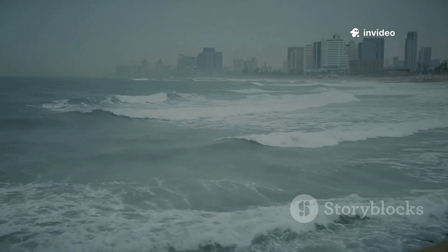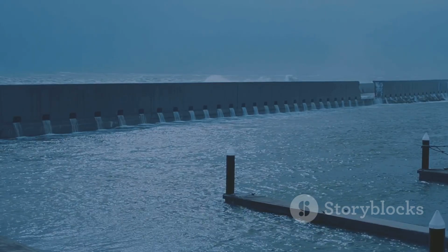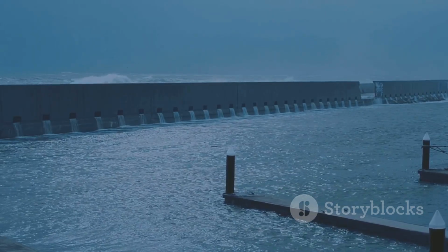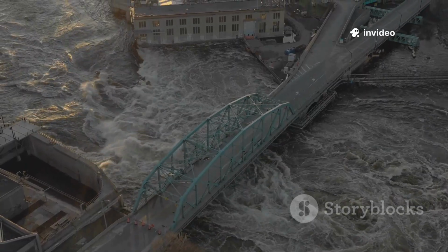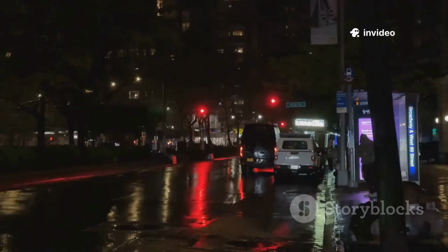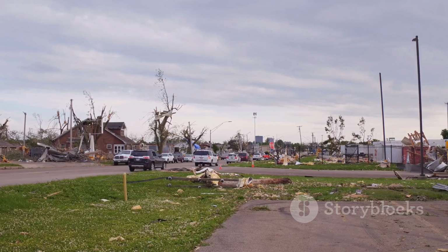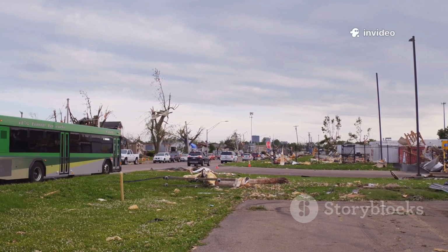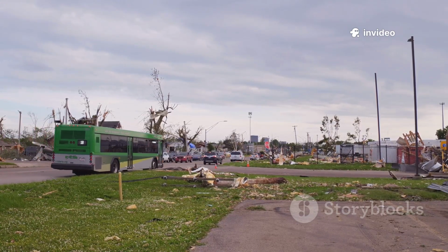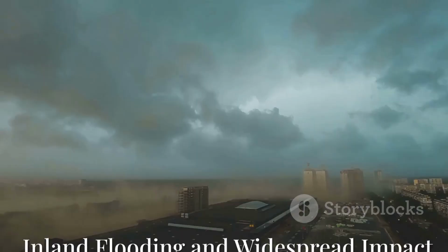The most devastating impact of Sandy was its record-breaking storm surge. The storm's path and its immense size pushed a catastrophic wall of water into the coastline. In New York City, the surge reached over 14 feet at the Battery in Lower Manhattan. This water flooded subway tunnels, crippled the electrical grid, and inundated entire neighborhoods. Communities along the Jersey Shore and the South Shore of Long Island were completely ravaged. Homes were washed away, boardwalks were destroyed, and the very geography of the coastline was altered in just a matter of hours.